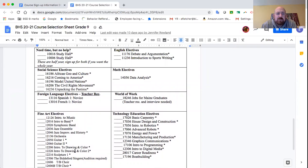Just a little information for these electives as you go down through it. First, study hall. If you plan on getting a job or playing sports or being involved in clubs and activities and those sorts of things, you may find your evenings pretty busy. So you may need some time during your school day to get your work done. Study hall is a wonderful place to do that. These study hall courses are only half year though. If you want a full year of study hall, please sign up for both. If you only want study hall for half a year, just sign up for one.